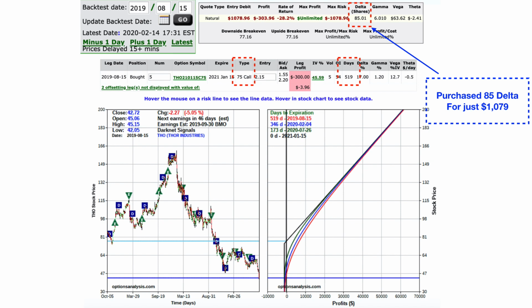Now, mind you, if I wanted to buy more delta, I had to pay more. But there is a beautiful characteristic that these long calls have, and that is called convexity. And I will explain that later when I talk about the other Greeks. So delta is not a static figure.